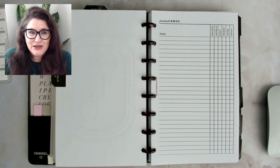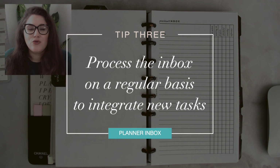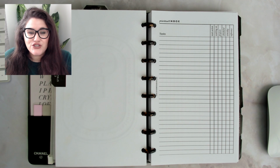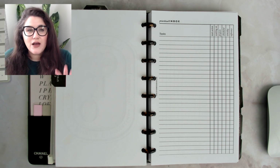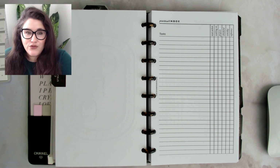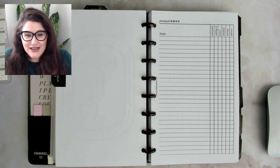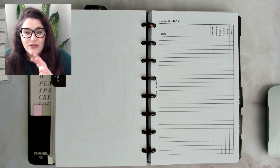Now, the next tip here is that we really need to make sure that we are processing our inbox regularly. Once you've started collecting information in your planner inbox, it's important to actually take a pause in your day and review that information to understand what its prioritization is, so you understand where it's going to fit into your current plan, or if it needs to be put somewhere else or dealt with in another way.